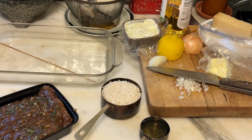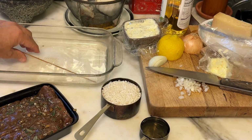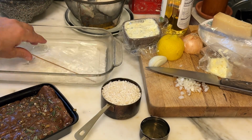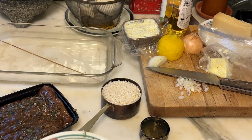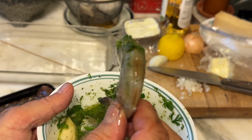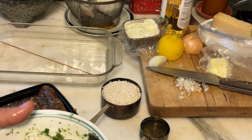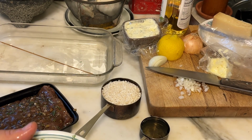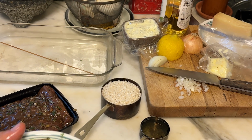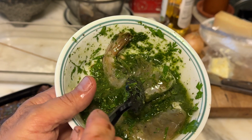The shrimp, what I did with the shrimp, they're going to stay shell on. I soaked one skewer. We only have 4 shrimp. And what I did when I got home is I left the shell on. You've seen me do this before, but I cut down the back with scissors, cleaned out the vein and everything. And they've been marinating in olive oil. There's a couple of garlic cloves smashed. I picked some fresh cilantro and parsley.